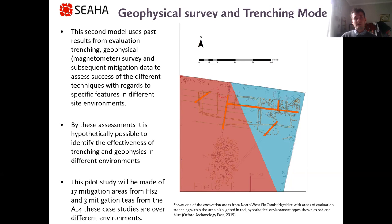And the reason this was felt to be useful was because although these are two techniques which very much do different things and are often used together, if we have an understanding of how well these techniques work in different environments, we can perhaps provide some quantitative data which would help them be deployed better and make justifications to developers for using these techniques in different ways, rather than having trenching laid out across an area where there's an acceptable geophysical survey, and where that trenching could perhaps be used in a different area, perhaps an area where geophysical survey isn't working so well. But this is meant to be very much a pilot study.